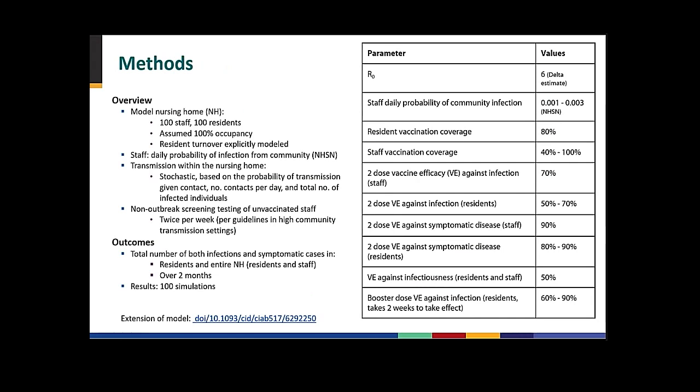To better understand SARS-CoV-2 transmission in nursing homes, we developed a model in collaboration with our colleagues at the Harvard T.H. Chan School of Public Health, in particular Rebecca Kahn and Inga Holmdahl, which builds upon previously published work referenced on this slide. We model an average US nursing home with 100 residents and 100 staff members. In this analysis, the nursing home is fully occupied with resident turnover explicitly modeled using resident length of stay data from the Centers for Medicare and Medicaid Services. Cases are introduced into the nursing home by staff who have a daily probability of infection from their time in the community, which is directly estimated from National Healthcare Safety Network, or NHSN, data.